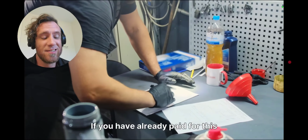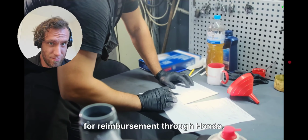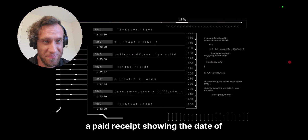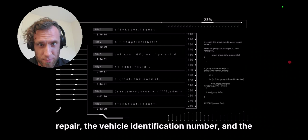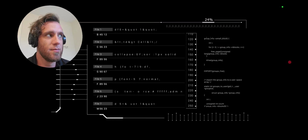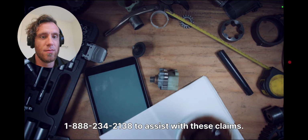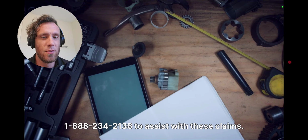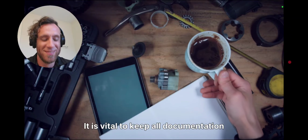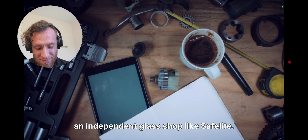If you have already paid for this repair out of pocket, you are eligible for reimbursement through Honda. To qualify for reimbursement, you must provide a paid receipt showing the date of repair, the vehicle identification number, and the specific reason for the replacement. Honda provides a dedicated support line at 1-888-234-2138 to assist with these claims. It is vital to keep all documentation if you had this work done at an independent glass shop like Safelite.